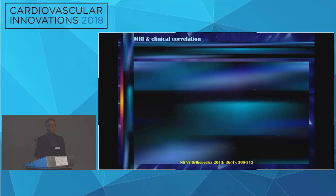So here's what you want to avoid. I'm going to show you the good and the bad, both sides of the coin, from the radiologist standpoint and the clinician standpoint, and what we have to move away from.